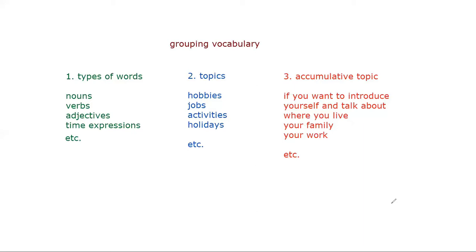The other way you can obviously group the words are in topics. So you can have hobbies, a whole list of hobbies, all different jobs, all different activities, or holidays. There are so many things that you could do.